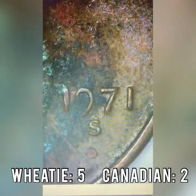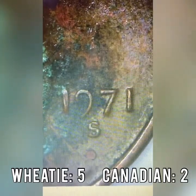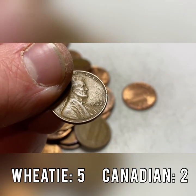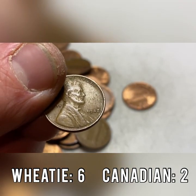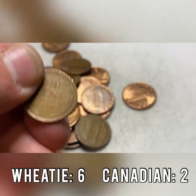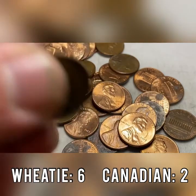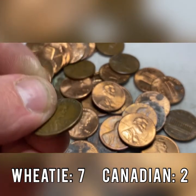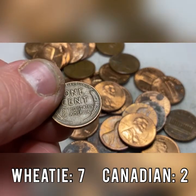Roll number 16 gives us our first S in box number 2. It's a 1971. Like clockwork, every 3 rolls it seems. Roll number 18 gives us our oldest wheat cent of the box so far. It's a 1942 Philadelphia. Roll number 19 gives us wheat cent number 7. It's a dark 49 Philadelphia.